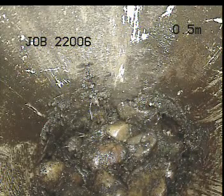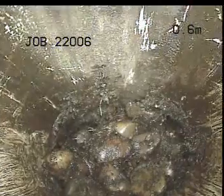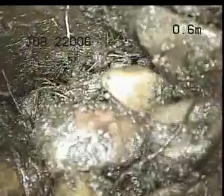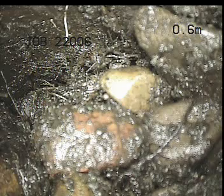Okay, we're just at 0.5, 0.6 of a metre. It actually appears as though, I think it looks like the pipe is buckling at this point. It looks like the pipe is closing in on a downward angle, and gravel's caught at this point. I'll just see if I can free that gravel up and clear it.